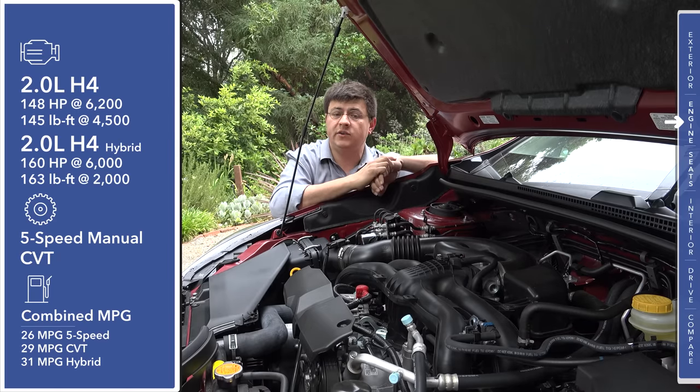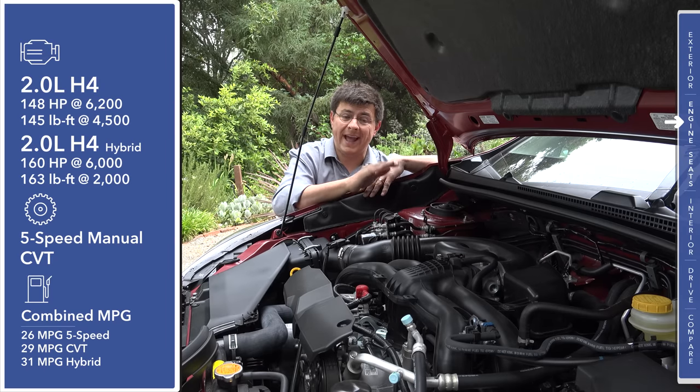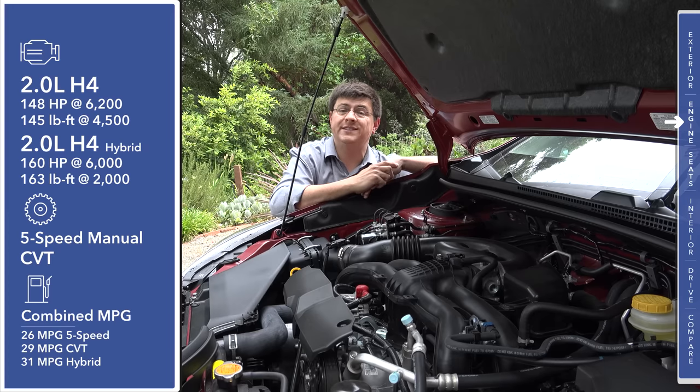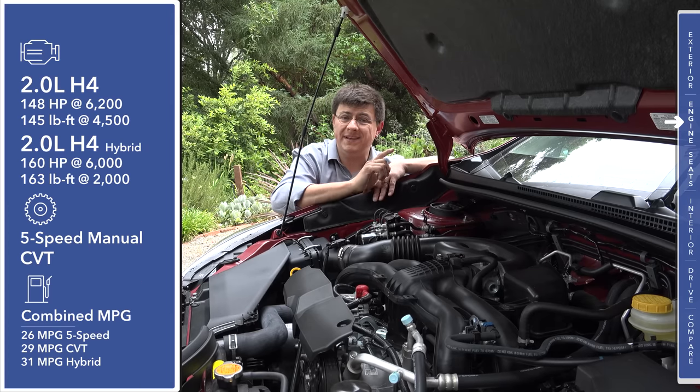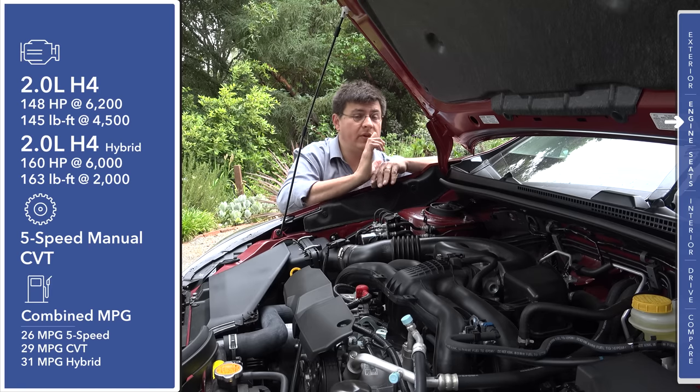This engine produces 148 horsepower and 145 pound-feet of torque in its base trim, and there are two transmissions available, a 5-speed manual transmission or a CVT, or continuously variable transmission. There's also a hybrid model of the Crosstrek that adds an electric motor and brings the system total up to 160 horsepower and 163 pound-feet of torque. One of the big things to remember about this vehicle when you're comparing it to the competition is that all Crosstrek models come standard with all-wheel drive. In fact, all Subaru models sold in North America, with only one exception, come standard with all-wheel drive.